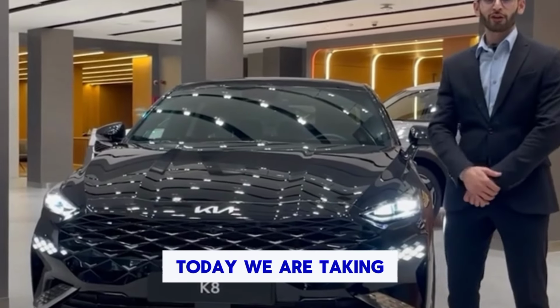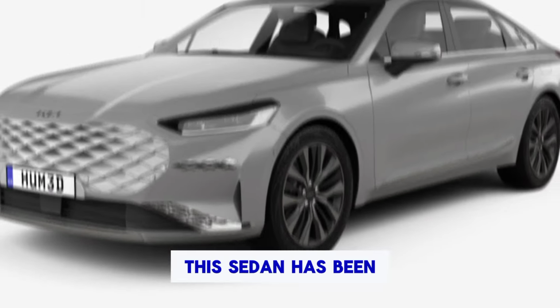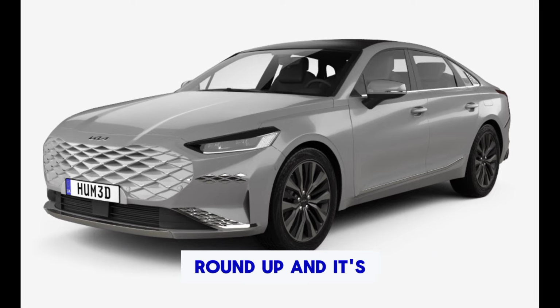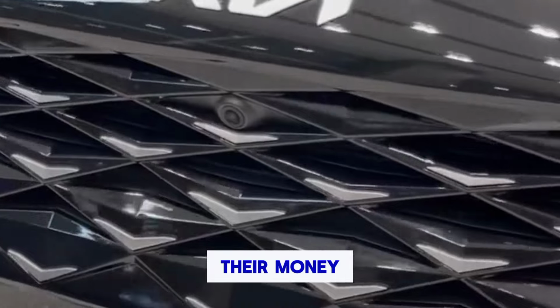Today, we're taking a look at the all-new 2024 Kia K8. This sedan has been completely redesigned from the ground up, and it's looking to give the established players in the segment a run for their money.